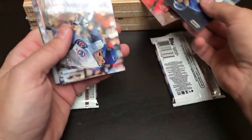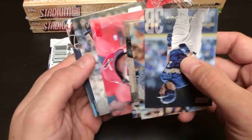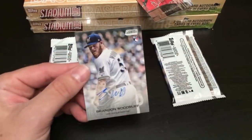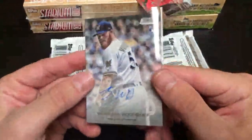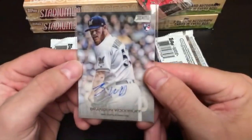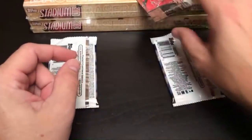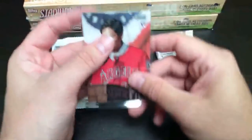Shohei Ohtani rookie. And sure enough, look, it's Brandon Woodruff. I knew there was going to be a Brandon Woodruff autograph in this product. Guy must have a lot of time on his hands. Brandon Woodruff for the Brewers. Who's got the Brewers in this break? Benny J. Benny J is a local collector here. There you go, Benny. A little love for you. Sleeve Mr. Shohei.